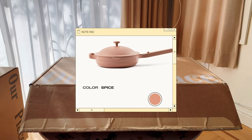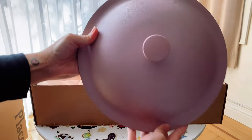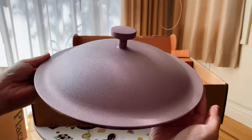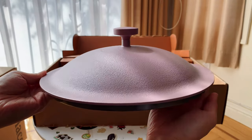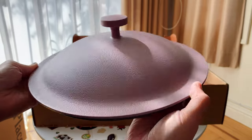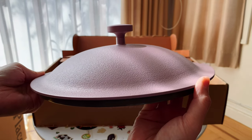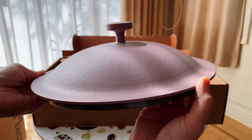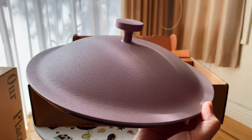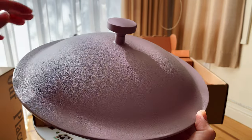I don't know the name, but I exchanged it for lavender. Ta-da! I will give Our Place this. They make really pretty colors. I've never seen a lavender cookware pan before. Actually, no, I take that back. Dansk, I got the Dansk pot that's also lavender. So this is the second time I've seen a lavender cookware.